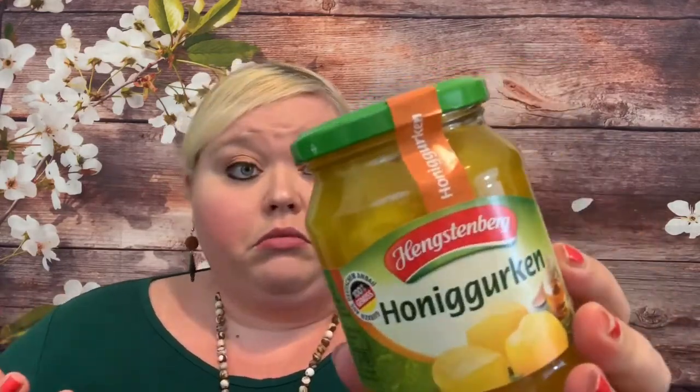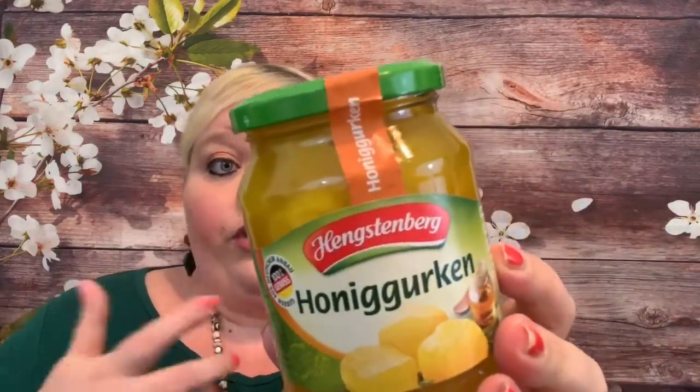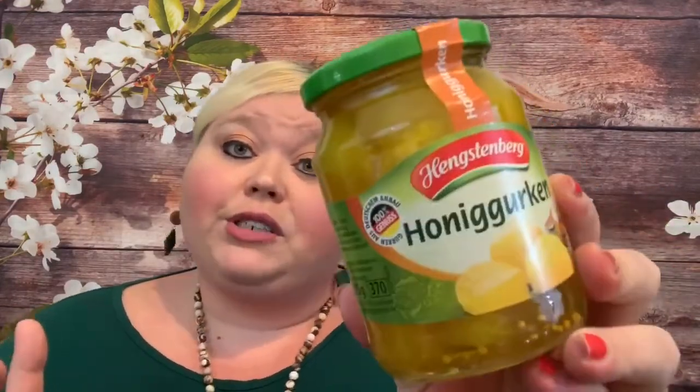basically pickle. It's cucumbers with sugar, vinegar, honey, salt, mustard seed, natural spice. So basically it's like chunks of pickles is what I'm getting. They're calling it honey gherkins. So it's probably like the bread and butter pickle. I'm guessing maybe it's gonna have a flavor similar to that.